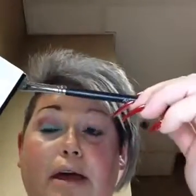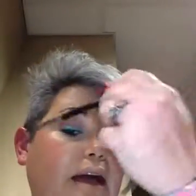I don't know, I'm kind of liking this look. I don't even know if I want to go in with the black. What do y'all think? Black in the outer V or no?